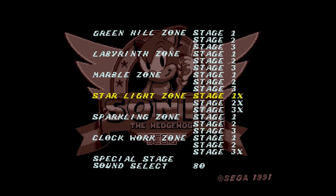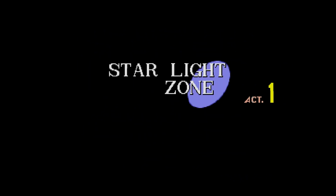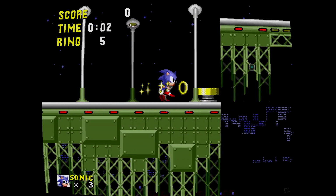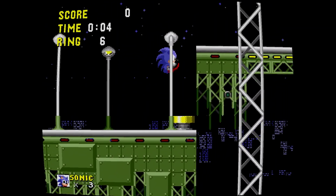Starlight. Now this is interesting because there are X's after the stage. What does the X imply? Well, this is already feeling a lot... Well, that's different.